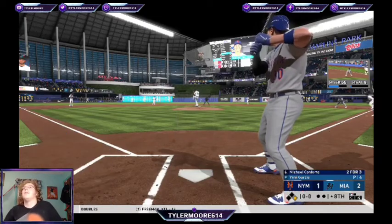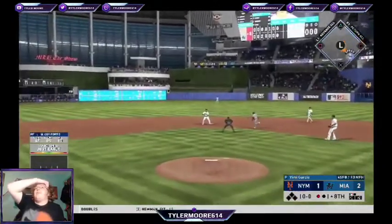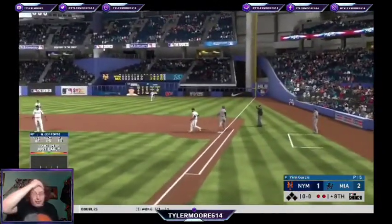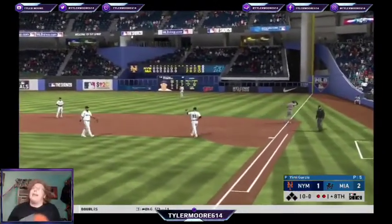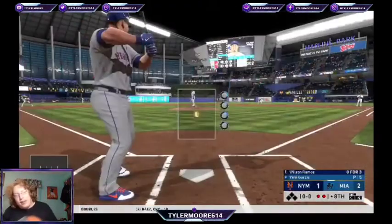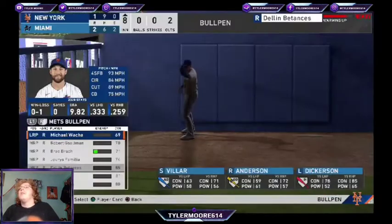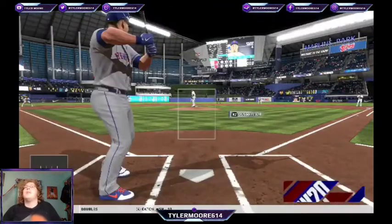Into the box now, Michael Conforto reined in. To second for one, on to first, and that's the very last thing they needed at this point in the ball game, as there are quickly two away now. So the bases are empty now after the double play, and now it'll be the catcher, Wilson Ramos.